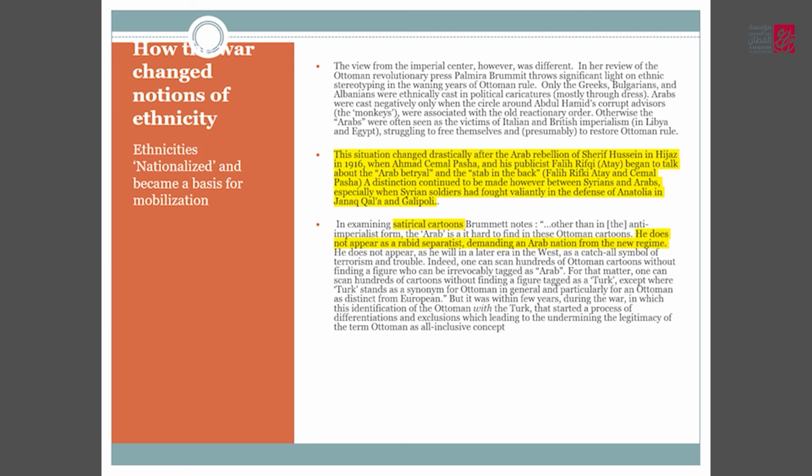In examining satirical cartoons, Brummett notes, other than in the anti-imperialist form, the Arab is as hard to find in these Ottoman cartoons. He does not appear as a rabid separatist demanding an Arab nation from the new regime. He does not appear, as he will in a later era in the West, as a catch-all symbol of terrorism and trouble. Indeed, one can scan hundreds of Ottoman cartoons without finding a figure who can be irrevocably tagged as an Arab. For that matter, one can scan hundreds of cartoons without finding a figure tagged as a Turk, except where Turk stands as a synonym for Ottoman in general, and particularly for an Ottoman as distinct from European.